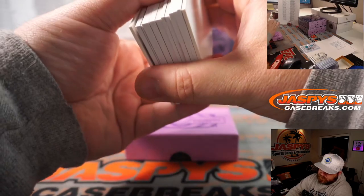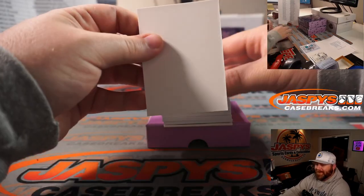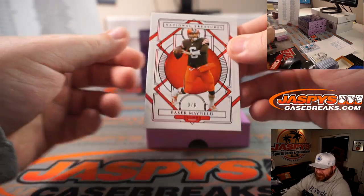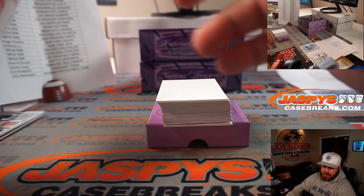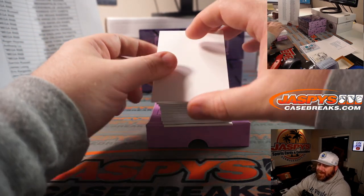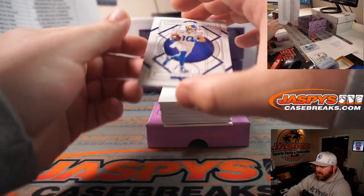No booklet in this one either. Baker Mayfield, 3 out of 6. One off the Big Hit Express. For the Browns, Brittany Gibson. That was AJ, Aaron. He's in here quite a bit.